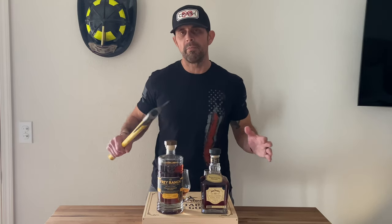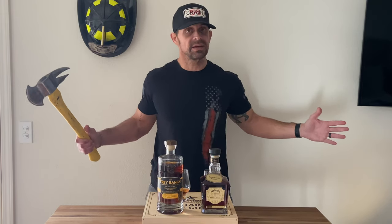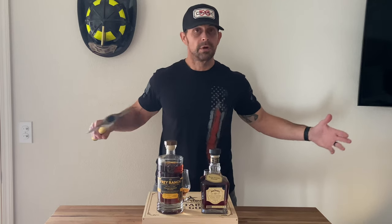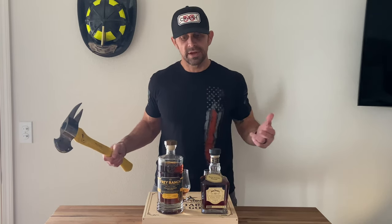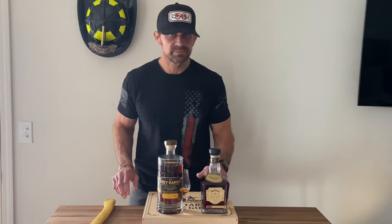This is Bad Axe. I don't know if this is Bad Axe I had in a while, but we're going to find out. They could both be Bad Axe. I could just prefer one over the other, right? They're both good, but we're going to see if they're both Bad Axe. I already know this one is, but we'll find out if this one beats this one. All right, let's get into it.